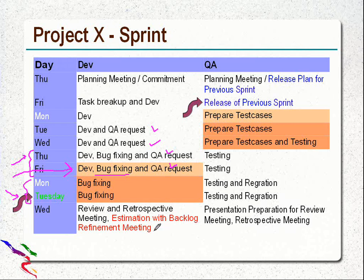Right? So these, you can say, are the challenges in Project X, where the Scrum Master or Project Manager can easily find out that these are the days where QA resources have bandwidth, and these are the days where development resources have bandwidth. So what is the solution?